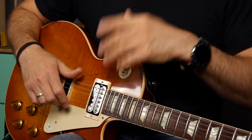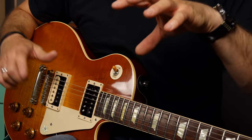Neck humbuckers. Expect a warm and round sound, but it should still have clarity. A good neck humbucker will have a rich yet airy tone. You will get beautiful clean tones out of it, but it really shines with some overdrive. And it's obviously the best choice for most high gain players too.